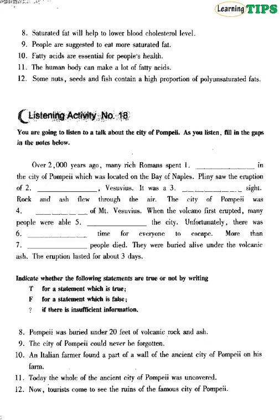Listening activity number 18. You're going to hear a talk about the city of Pompeii. As you listen, fill in the gaps in the notes below and then indicate whether the statements are true or false. Now, listen to the talk.